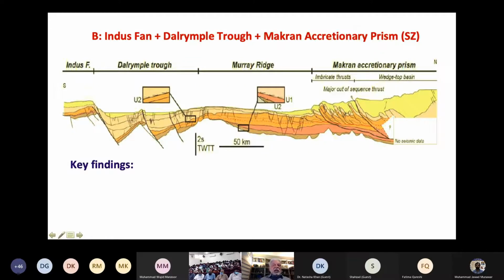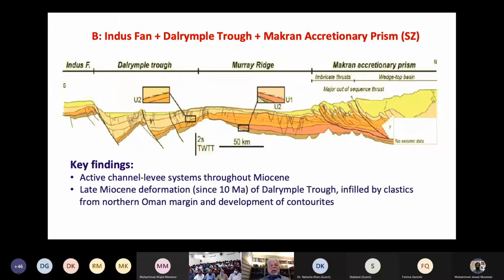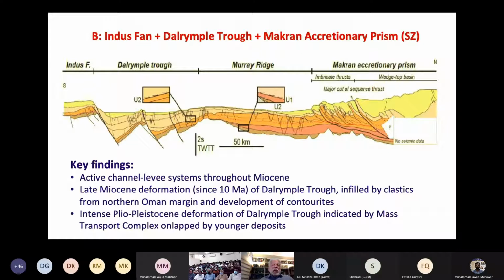And the findings here are an active channel levee system throughout the Miocene in this area, late Miocene deformation of the Dalrymple trough since 10 million years, infilled by clastics from the northern Oman margin and development of contourites, and then intense Plio-Pleistocene deformation of the Dalrymple trough. This is all Plio-Pleistocene, indicated by mass transport complex.